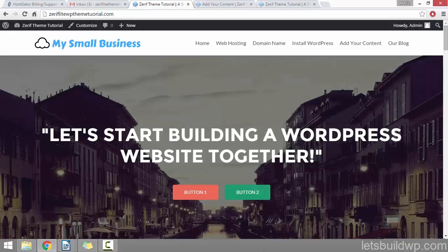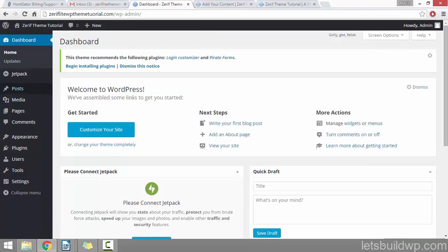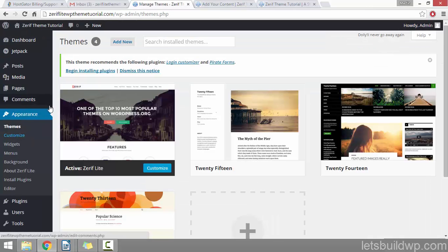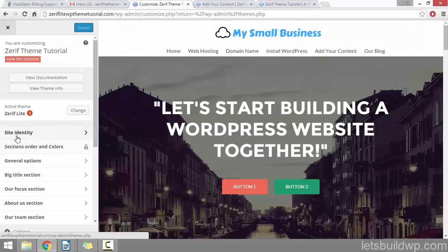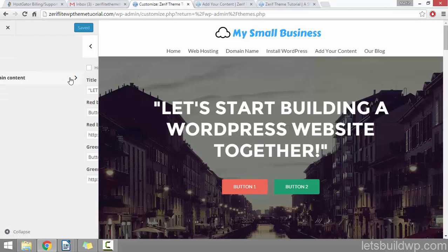So now that we've set up our custom menu, the next thing we're going to do is link these 2 different buttons that appear at the start of our home page. We could link these to different websites if we wanted to, but for the example I thought we could link these to 2 of our new pages that we just created. So to link these buttons, we just head back over to our dashboard, so click our site title at the top, then on the left hand side click Appearance, and under that click Customize. Now we're going to click where it says Big Title Section and then click Main Content.